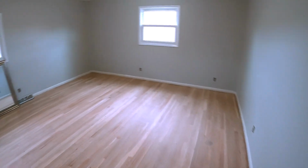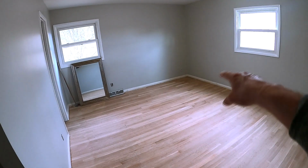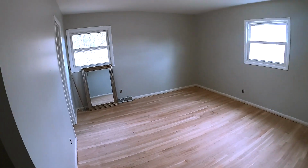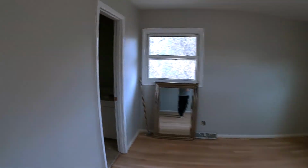So that's what we're going to do. Now the master bedroom, you've seen it before. The floors are going to be stained. We've got to put down molding. Again, we will furnish this. There'll be a king size bed there, big screen TV here. There'll be some furniture sitting around.